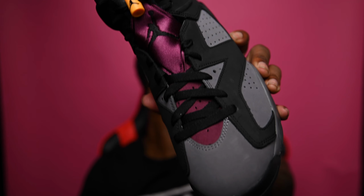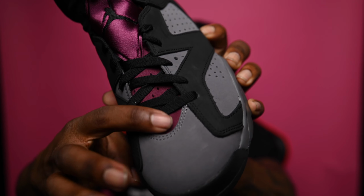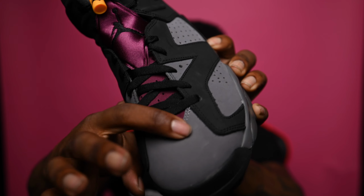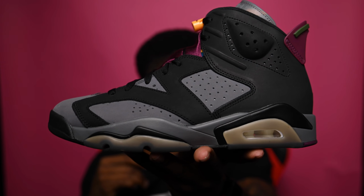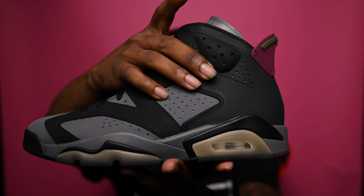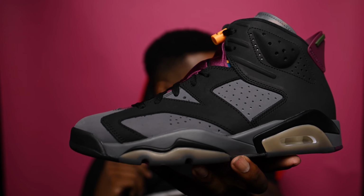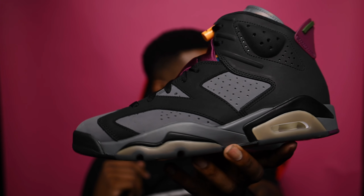Let's give a rundown of the material. So it still has that light graphite in the front. It has a little bit of a scuff. I don't know what that's about, but then that ashy black for the side panel material. The back is ashy black as well. I do think the OG Bordeaux might be a little bit darker, the 7s, but we'll see.